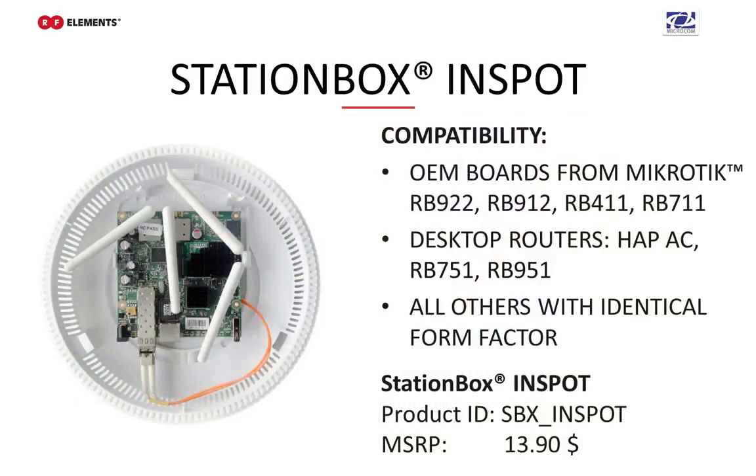So if we look at compatibility for Microtech, pretty much all the Square 9 series, 4 series, and 7 series boards, as well as their desktop routers like the HAP AC 751, 951. So basically, if it's a Microtech router that has either that larger form factor like the HAP AC 951, or those smaller HAPs like the HAP Lite, the slightly cigarette pack sized routers, they all click into place without using any tools. As long as it has one of these identical form factors, it'll work. And again, you can see the price point is roughly $14 US.